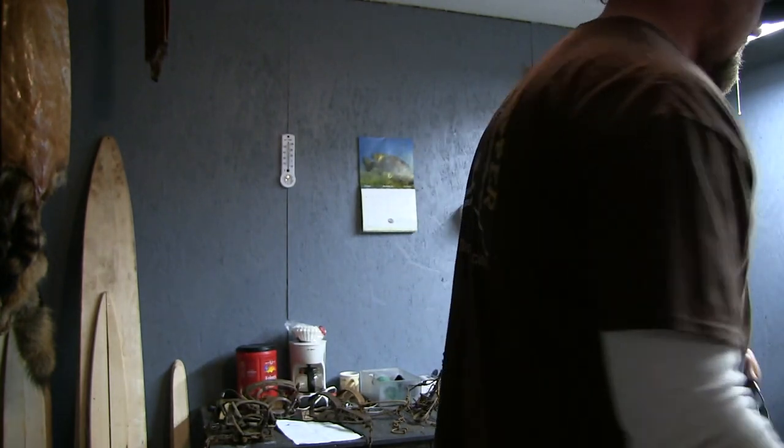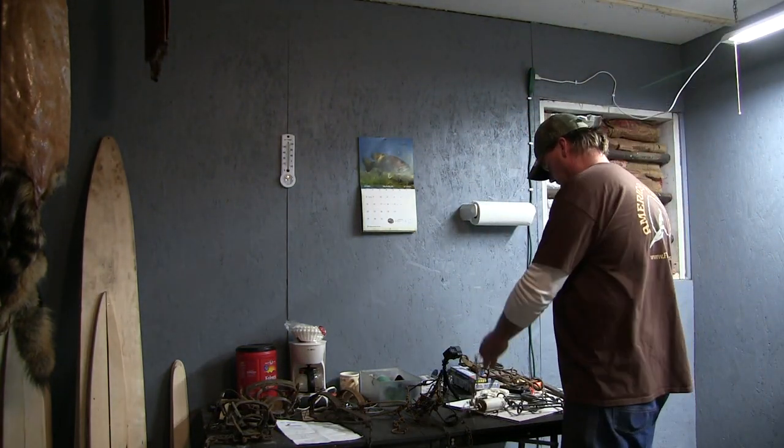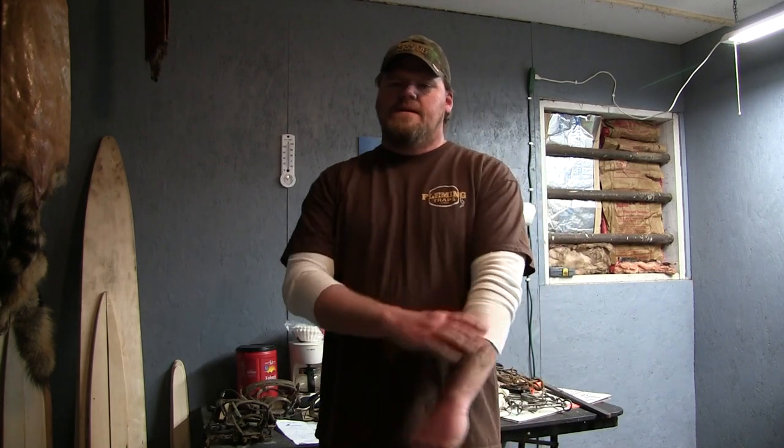So those are basically the traps that I use. The only other thing that I can say is cage traps. If you're in a state where it's a requirement that you can only trap with cage traps, then you'd have to deal with that. But my recommendation would be you and all your buddies need to get together with your state trappers association, and you guys need to fight, because that's a very tight constraint, to have to use cage traps.